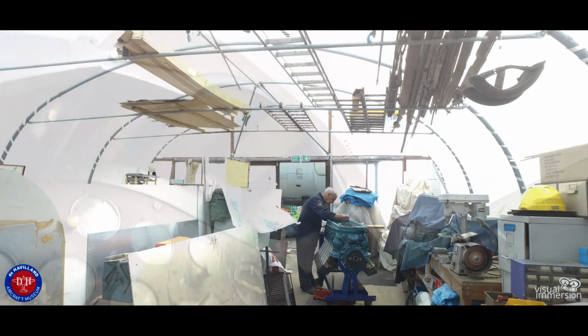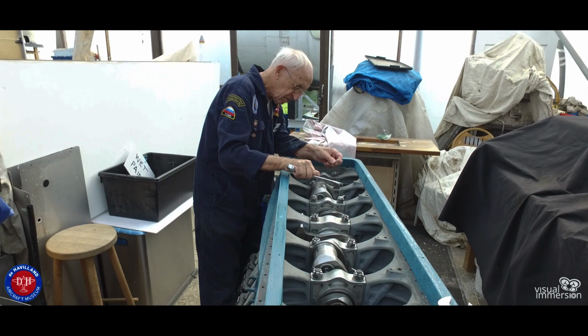We're a working museum, and you'll have the opportunity to meet the restorers and take a close look at their work on the aircraft and the engines.